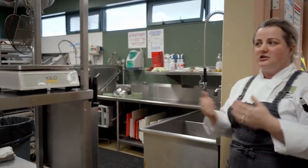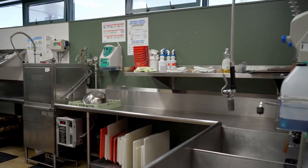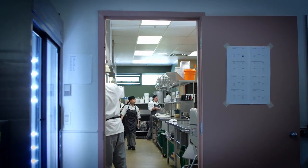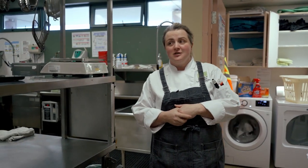So here in the kitchen we have a professional dishwasher, and I think one of the important aspects of any culinary position or chef position is that you do need to clean up after yourself. Some kitchens have the luxury of having a dishwasher on staff, but some don't.